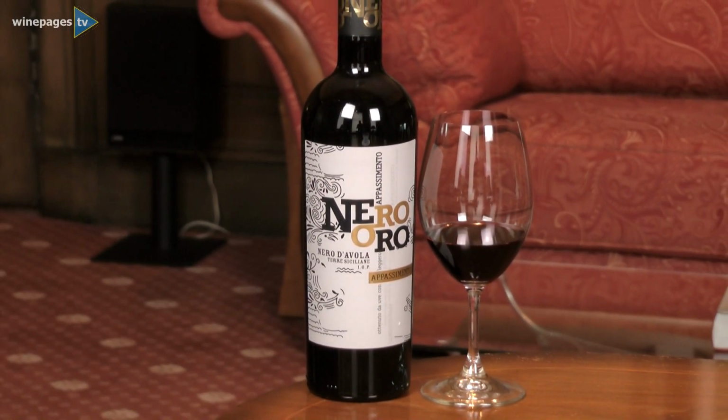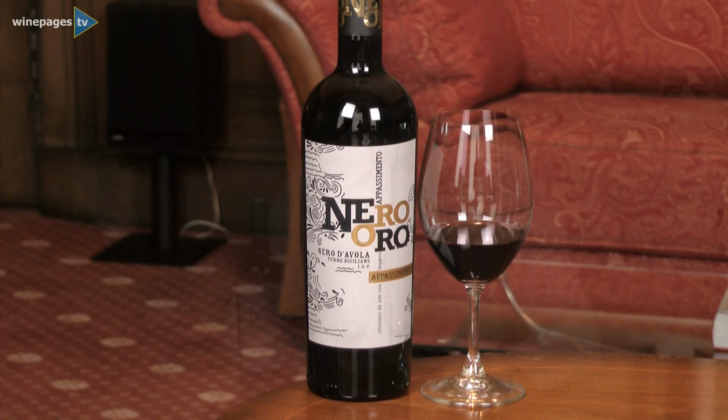It's for sale in Majestic Wines at $9.99 or $8.99 if you're putting together a mixed half dozen. This is my wine of the week.